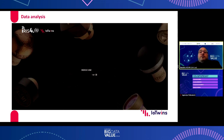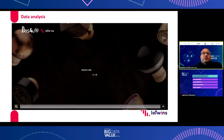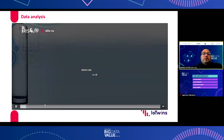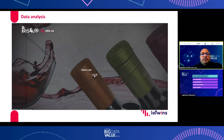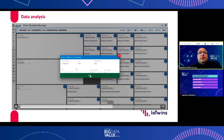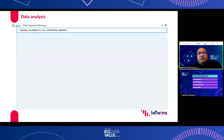Here, I present a video about the digital twin environment and simulation environment that was developed by our IT team for the connection of the different machinery of the plant. And I will just jump directly here to show how we do the real-time monitoring of the different machinery of the plants and how we are able to collect the data in real time in order to use it to predict the failure of the different machines.